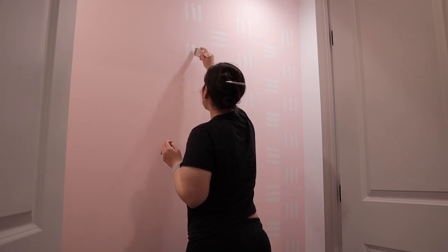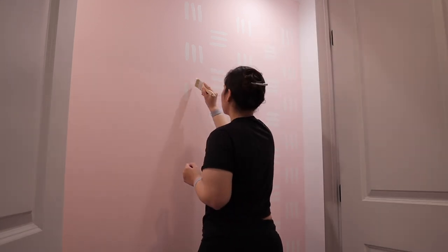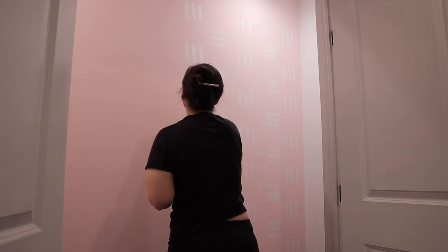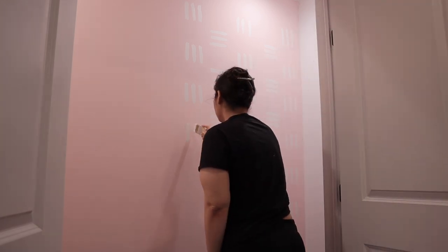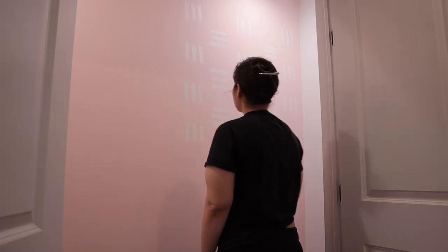I thought about doing wallpaper in here. That would have been a little bit, I think, easier than having to do this whole thing by myself. But I don't know, because I never did wallpaper, but I know that they have wallpapers that are not permanent and that you can peel off, but there's always a chance that it's not going to come off perfectly and it's going to mess up the wall and stuff.